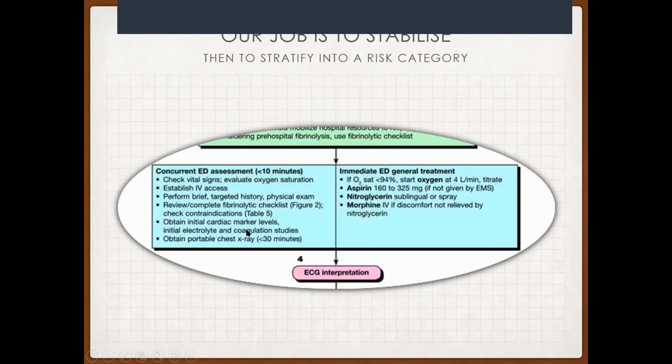So we obtain initial cardiac marker levels, as you had said, electrolytes, coagulation studies, all of that, and a portable chest X-ray, all right? The portable chest X-ray is not because you can see the heart attack, but just because it helps you to rule out other conditions that may be going with it, all right?